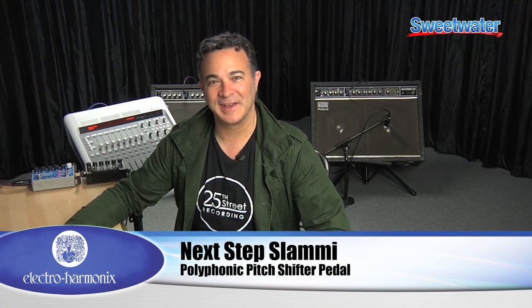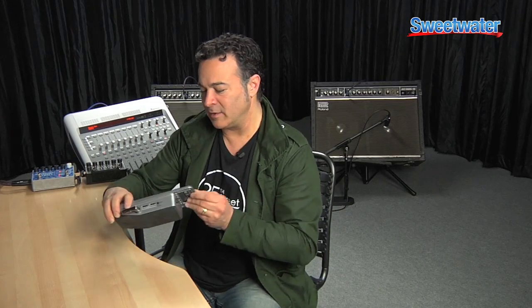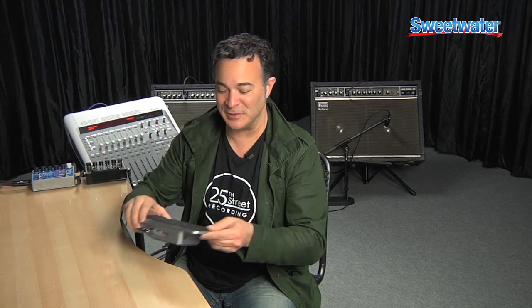So this is the Electro-Harmonix Slammi pedal, and it's a foot-controlled polyphonic pitch shifter. Polyphonic really means you can hit all the notes of a chord and either bring them up or down in pitch, and it tracks incredibly well. To turn it on, you bring the toe down like that, and the same thing to turn it off. I've got a little jack there on the input to remind you that if you leave this thing plugged in with a cable, even in the off position, it'll drain your battery.